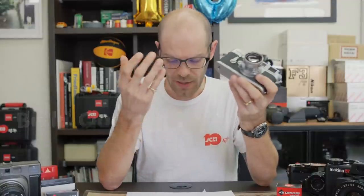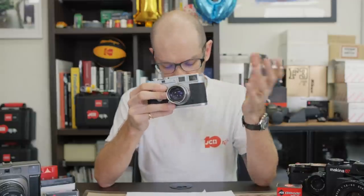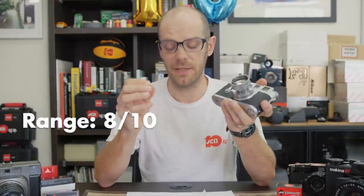Okay. Now, range. Leica ecosystem is massive. You could put all sorts of things on this if you knew where to look for the names and numbers for them. But you couldn't put everything on it. And that limited that somewhat. So range, I've given it 8 points.